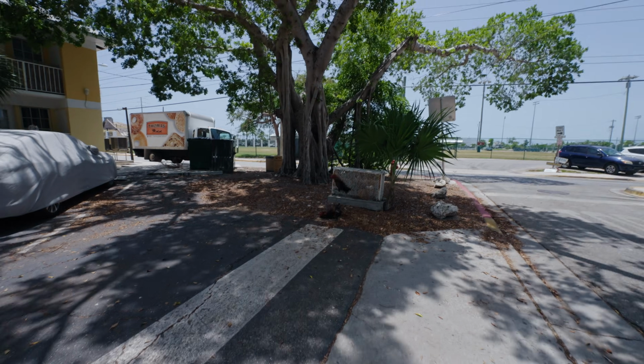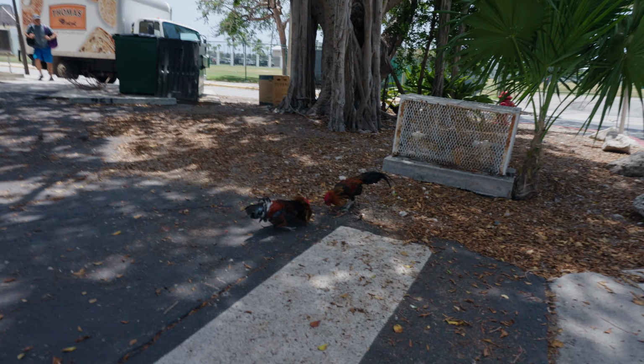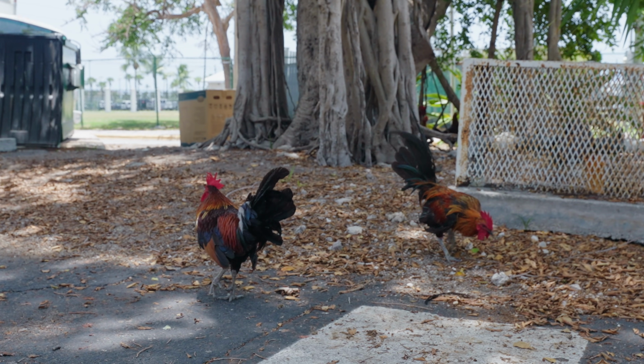Key West has a lot of chickens and it's kind of like a mutual partnership here. You don't bother them and they won't bother you much, unless you have food, and then you kind of have to just shoo them away.